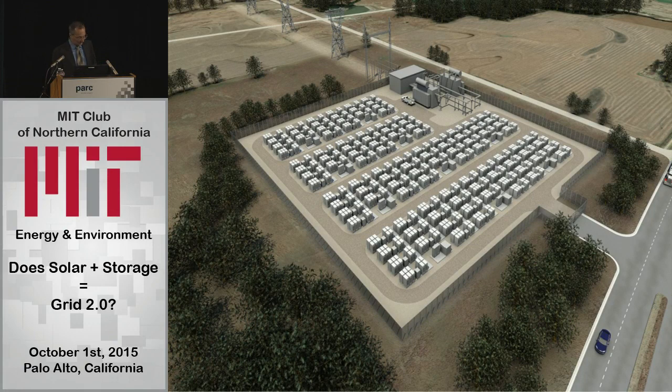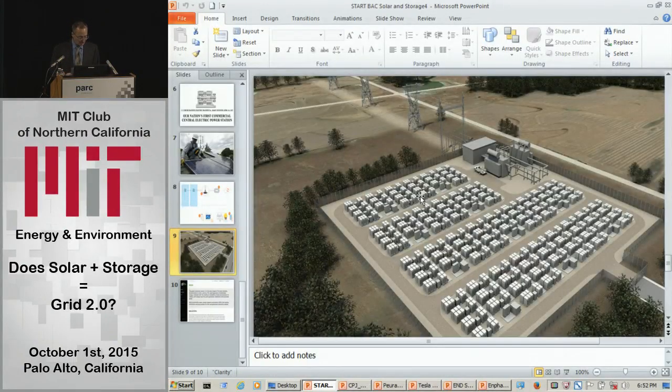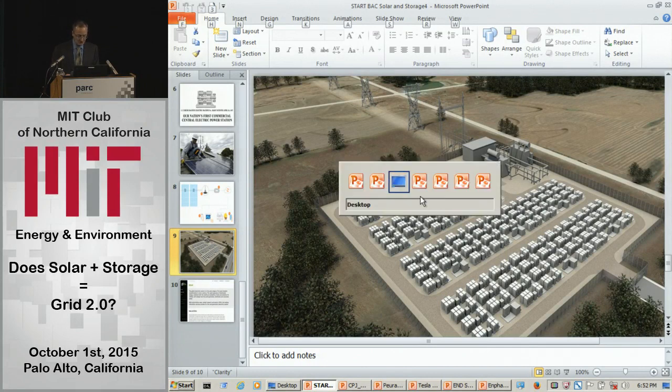But now that we have the grid, solar panels, inverters, and storage, we have all the ingredients we need for Grid 2.0. So our format tonight is we're going to have a brief presentation from each of the panelists, followed by a round-robin discussion that's moderated by Eric Wessoff with Green Tech. Then we'll take questions from the audience that were submitted in advance and also questions that were submitted on cards. We're going to start off this evening with a presentation from Chris Johns with PG&E.